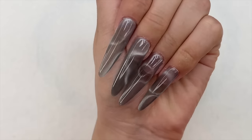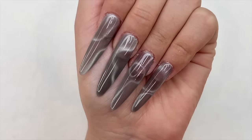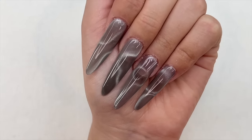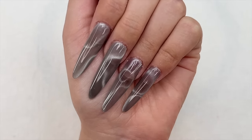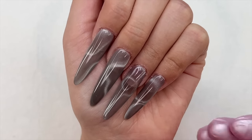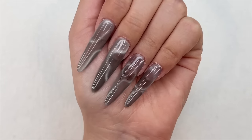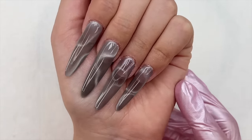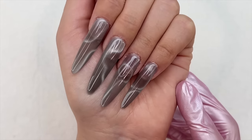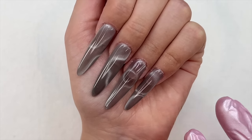And here is the finished look after I'm all finished with the magnets. I feel like it is a little bit hard to see, but I think once I have that tinted glass on top of the nails, it will make it a little bit more vibrant. I just feel like because this is such a silky cat eye gel polish, it does make the magnetic effect a little hard to see. I think it is picking up okay on camera. In person, it looks really good. I am so happy with the result.